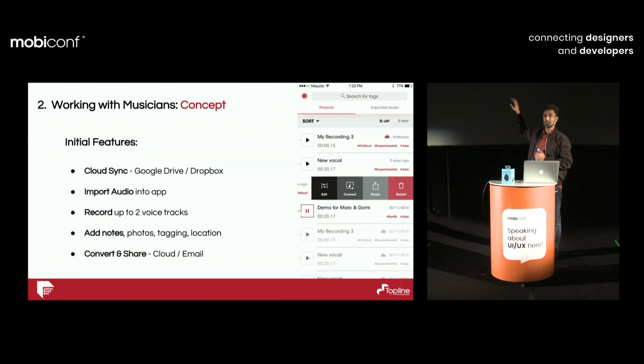And connecting to the cloud and the Google Drive and Dropbox, which people were using the most, means you can share very easily, you can download, you can store all your projects there and just import them locally to your device. Like I said, importing audio, recording up to 2 voice tracks, so it's not just a topline, but you might want to do a rapping track, you might want to do harmonies, that was a very common one, or ad-libs, or just an A-B between 2 different ideas, like vocal melodies. I really love the addition of notes, photos, tagging. This kind of contextual information is really useful.